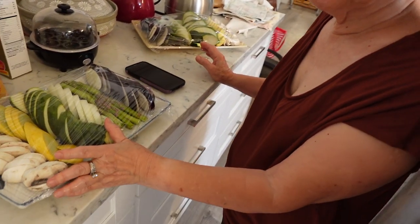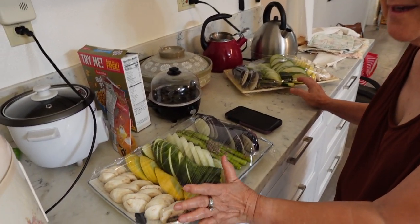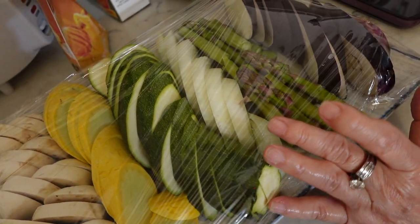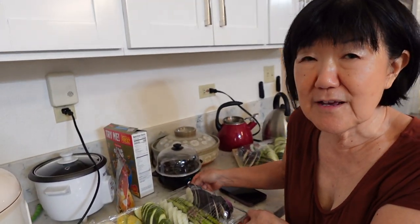So this is what I prepared earlier, and I have two trays because we have two tables for our yakiniku. We have mushrooms, yellow squash, zucchini, sweet onions, asparagus, and nasubi. So lots of trays of that. Nice. And we have some bell peppers that I'm not sure how we're gonna put out, so everyone can. Maybe I'll just throw some on here.